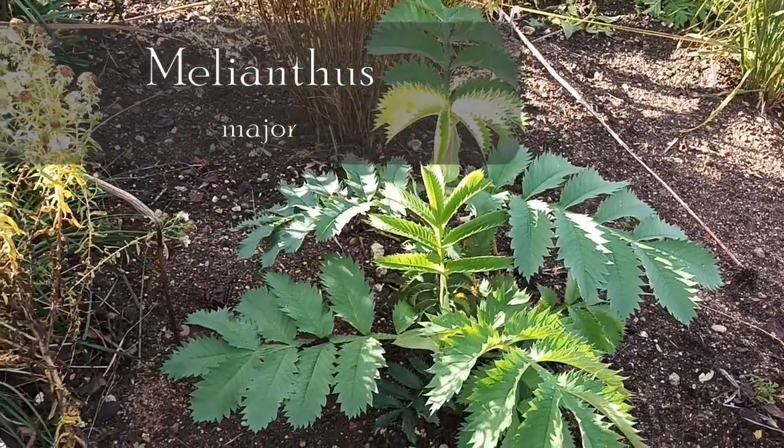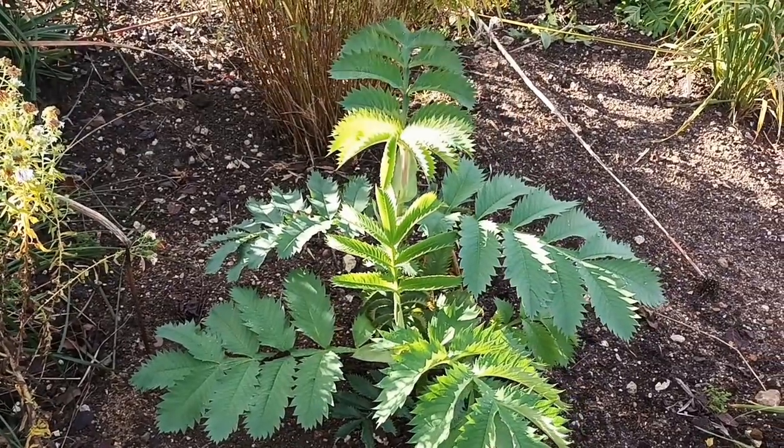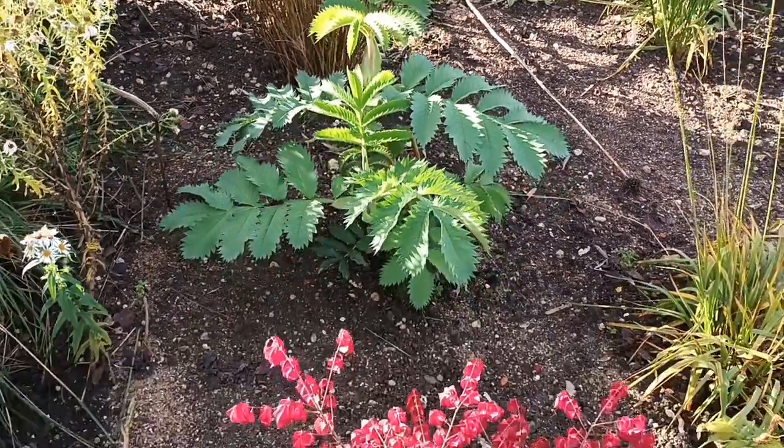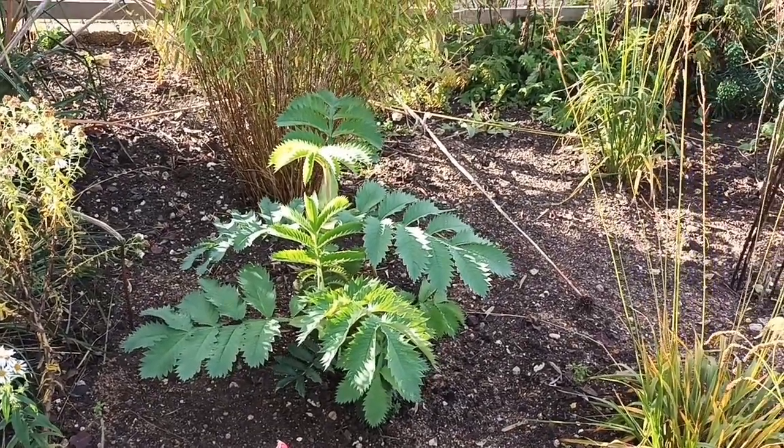It's doing ever so well. I wasn't expecting that to do very well at all. And it has more of a bluey grey colour to that, and it does well. The colder it gets, it will go that better colour, but it doesn't like the cold, so I fear that will go.